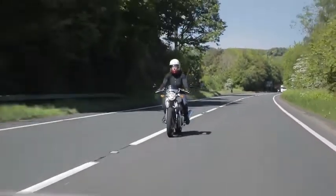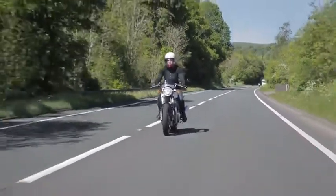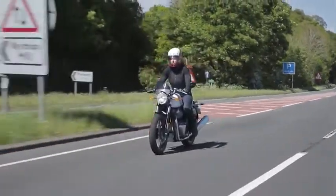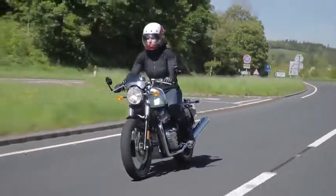The Continental, obviously, is part of the brand new 650 twin range from Royal Enfield. As we've discussed in the Interceptor video that we just did, it takes the Royal Enfield brand and models into a new place that they've never been in before. And I think that's going to fit the European and certainly the English market really well, because there's no doubt that they're stunning bikes, and that people love them.